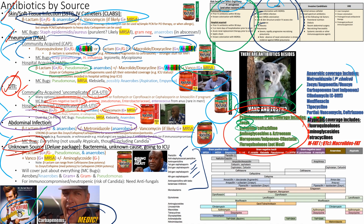So you've got to figure out what antibiotics they are on. Are they checking all the boxes? Like Zosyn checks all the boxes except for MRSA. So I need to be on something that checks all the boxes plus vancomycin. Now I'm covered, right? And then there are atypicals. Zosyn doesn't have atypicals. Vanco doesn't have atypicals. So you might be on something that covers atypicals.